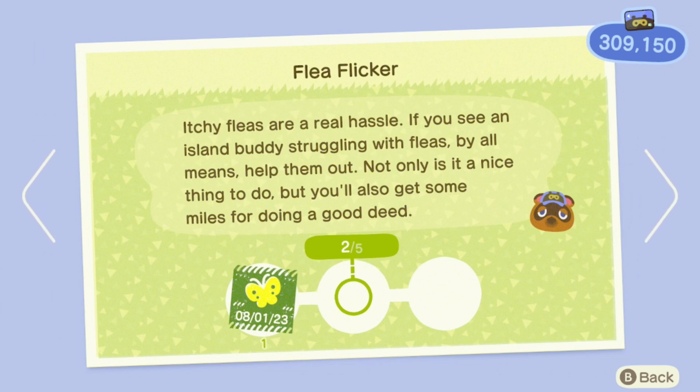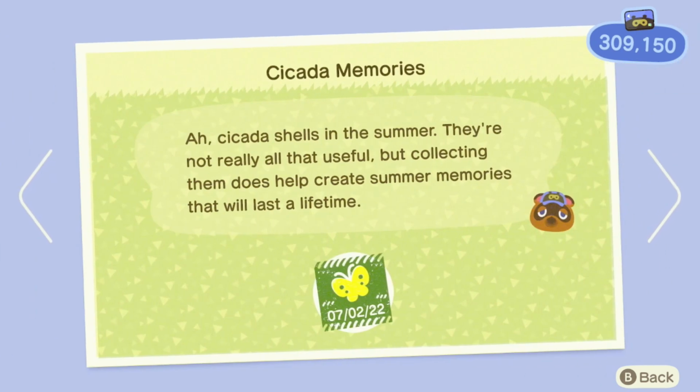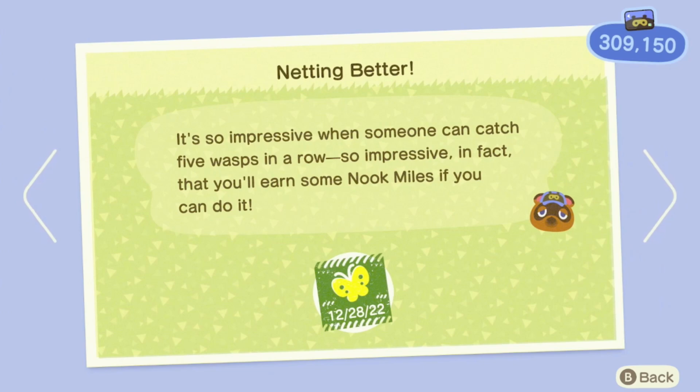The flea flicker. I only got 3 fleas. None of my villagers would get fleas. I went back to April the 1st and I went day by day. I would do morning, evening. I would walk where they could see me. I would follow them around. Almost stalk them sometimes, but they wouldn't get fleas, so I couldn't complete the goal.